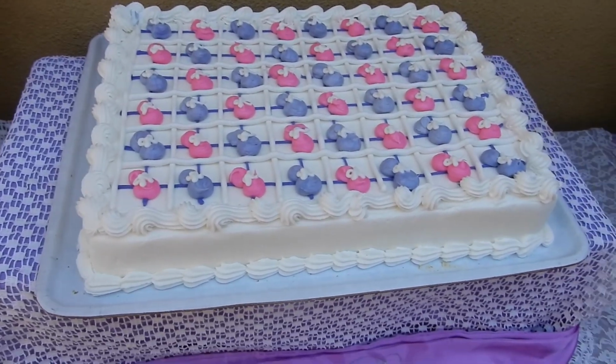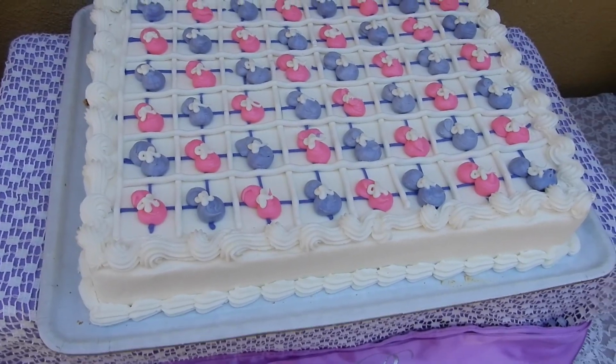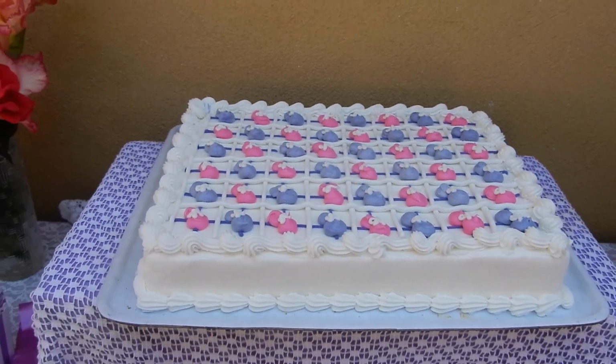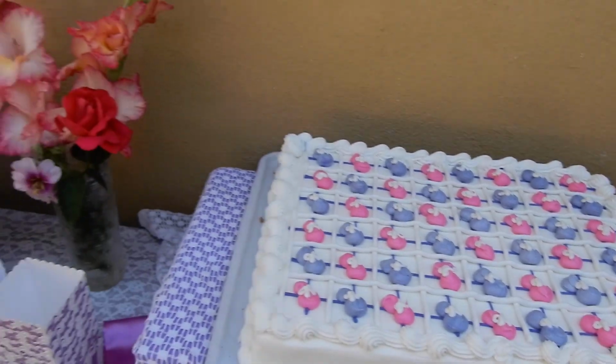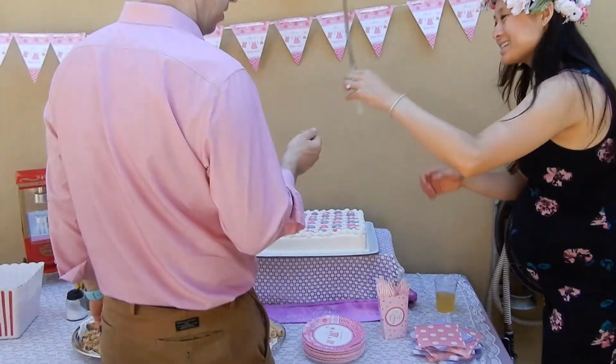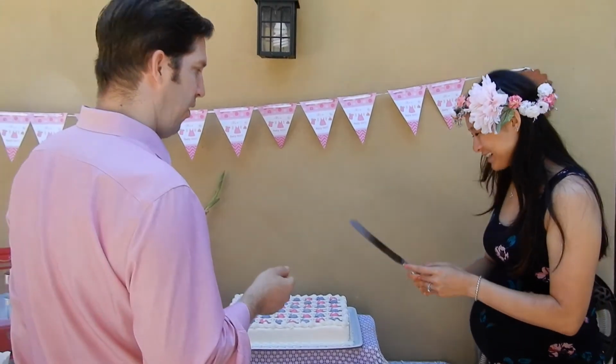Oh, that's so cute. So we got a little cake from Costco with purple and pink baby rattles, our exact colors. It's really cute. Can't wait to dig in. I know Rodney will enjoy it. Costco cake is his favorite. Oh, look at this. This is the knife from, was it from the wedding? My wedding. Your wedding, and we used it at our wedding. Yes. Right, that's so special. All right, probably.